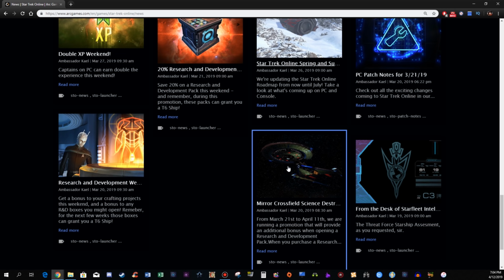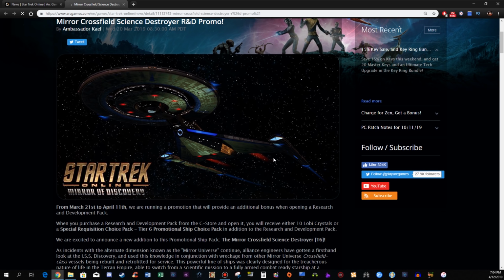There is a mirror Crossfield. I did not mention this, I believe, because this has been out for a while. There was a mirror Crossfield science destroyer is what it's called. Part of the Tier 6 promotional ship choice pack. No, it's over. I take that back.